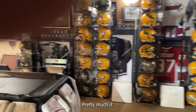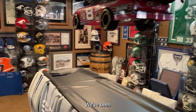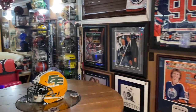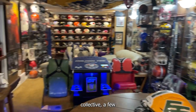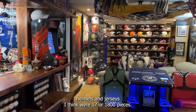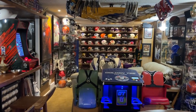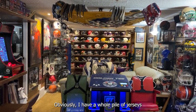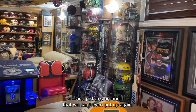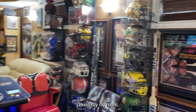Pretty much it. We've been at it a lot of years. We started out just collecting a few helmets and jerseys. I think we're 1700 or 1800 pieces. Obviously I have a whole pile of jerseys and pictures around that we can't even put up. Obviously no room.